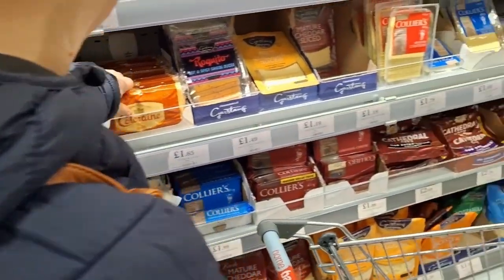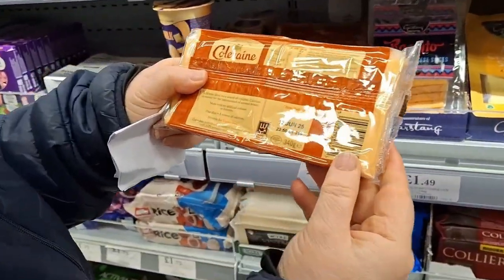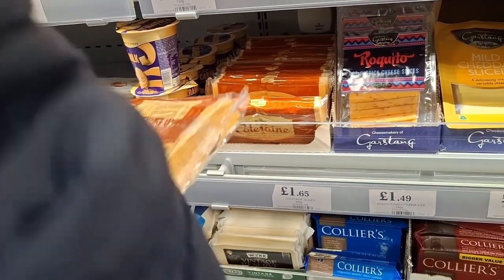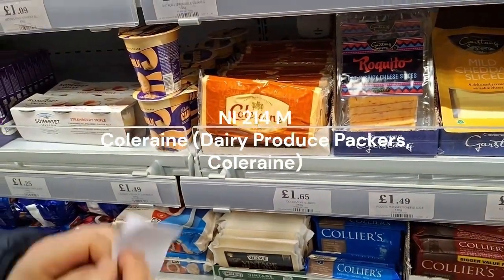So then we've got Coleraine, cheese slices again. The dairy code is NI214. I'll put that up on the screen. It's not on here.